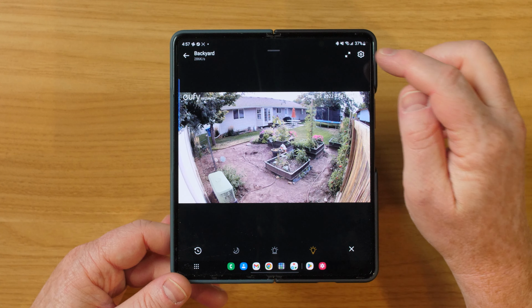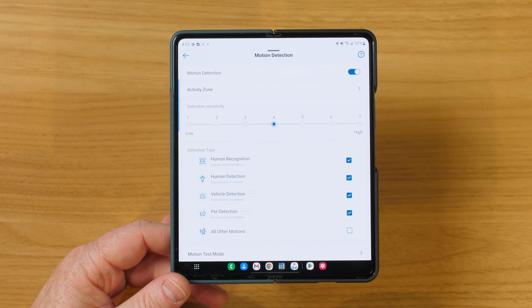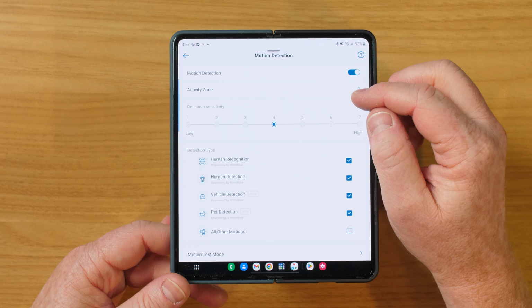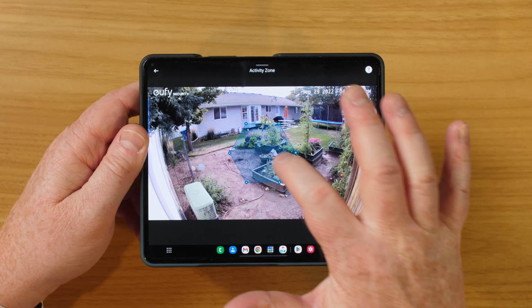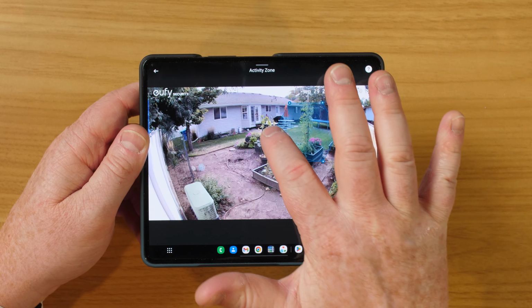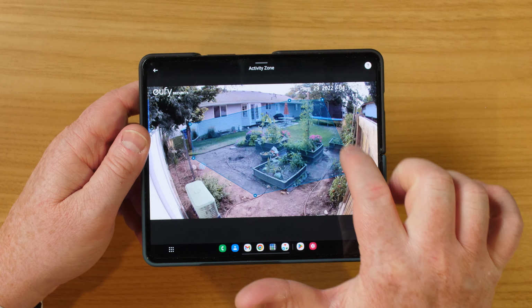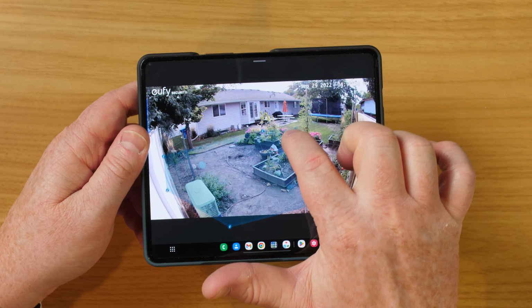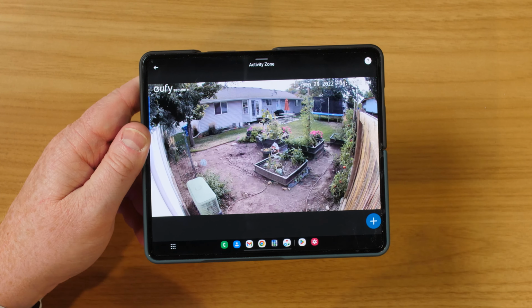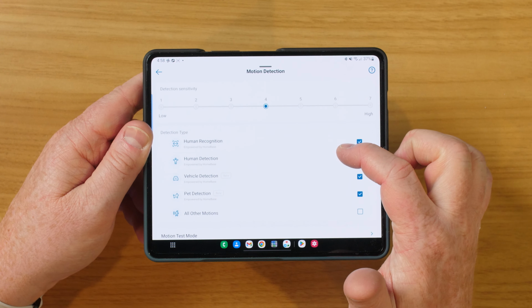And then up here we have the settings. So here in the settings, this is where you can adjust everything this can do. So first, let's go into motion detection. So you can turn that on. You can also set specific activity zones. So if I want to be notified of anyone inside this box, we can create those activity zones, and then anything outside the box, it would not notify you. So maybe we don't want the trampoline to be notifying us. So that's one thing that you can do for the notifications.